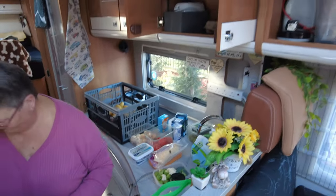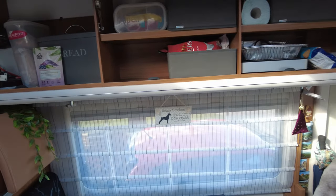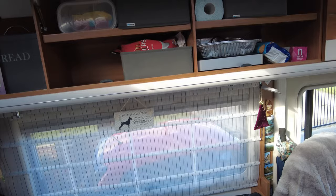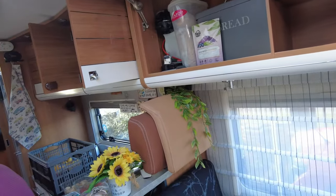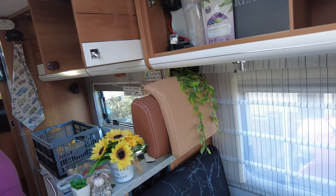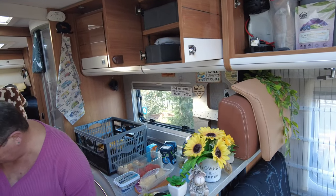All that lot to put away, and then food in the first 3, 4, 5 cupboards. Yeah, we do take a lot of food with us normally. On this trip we are because we've not got the car and we're not going shopping. This one I'll be working, so we won't be going out, we'll be staying in.